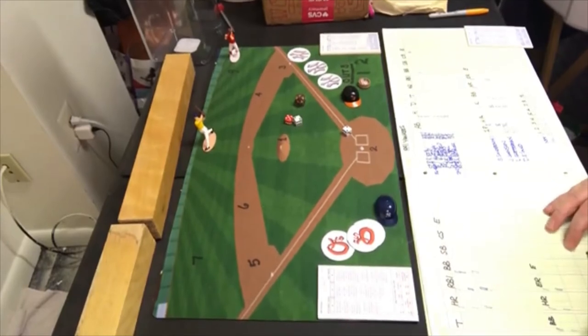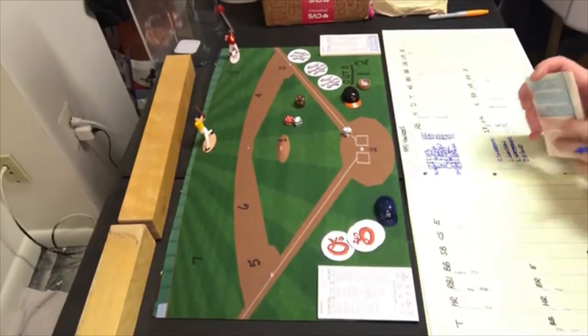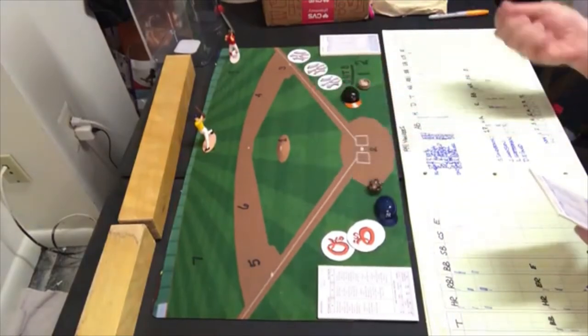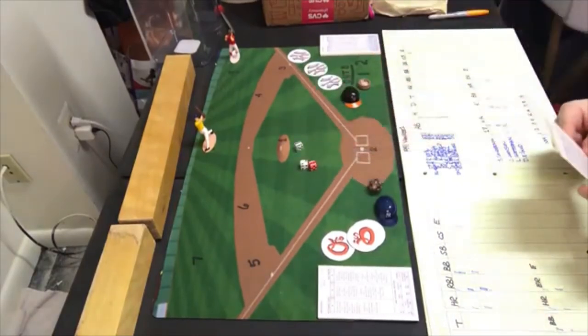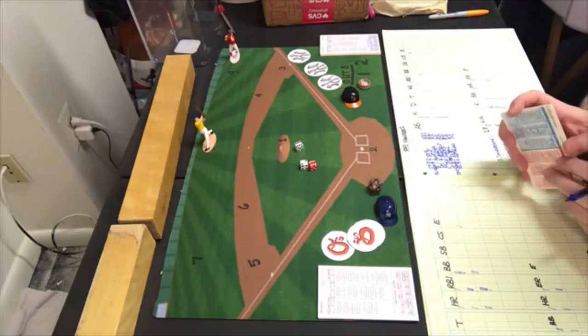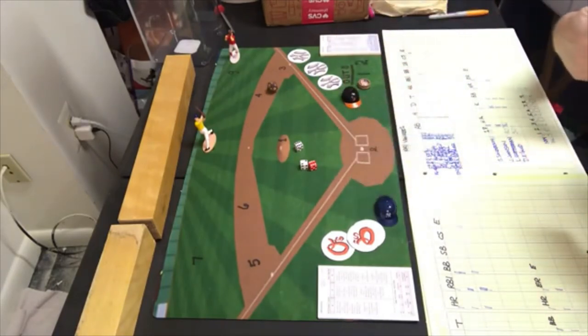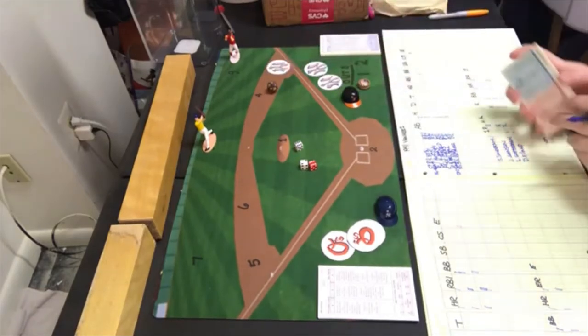And we go to the bottom of the sixth. The Yankees shutting out the 68 Orioles. And the Yankees coming to plate with Mattingly up, 6-8. That's a triple 1-3 or a single. And that's going to be a single for Donnie Baseball.